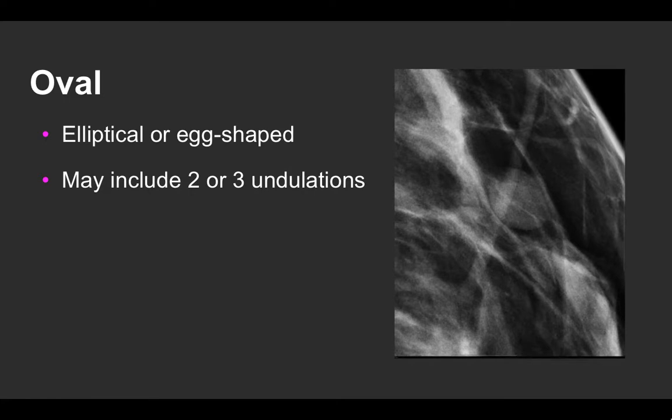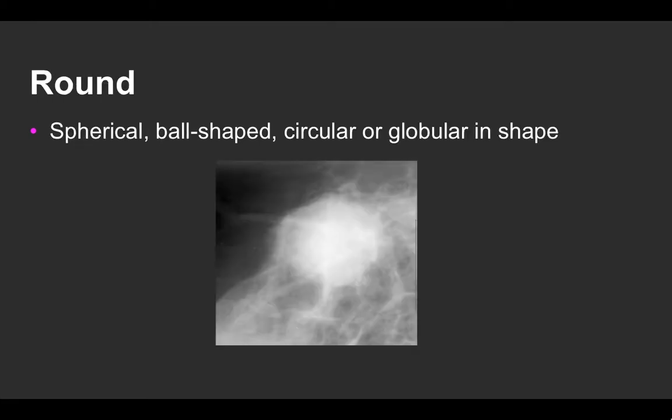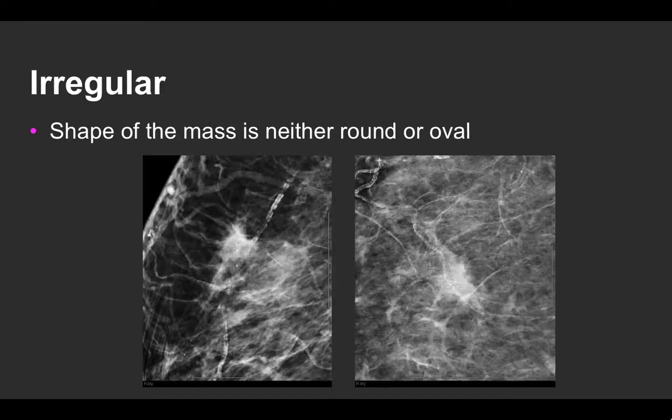The oval shape is elliptical or egg-shaped, and it may include 2 or 3 undulations. Round shape is spherical, ball-shaped, circular, or globular in shape. And like I said, the irregular mass is when it is neither round nor oval in shape.